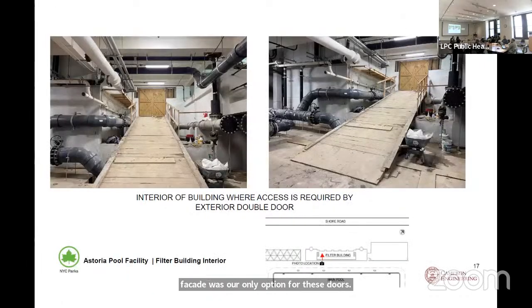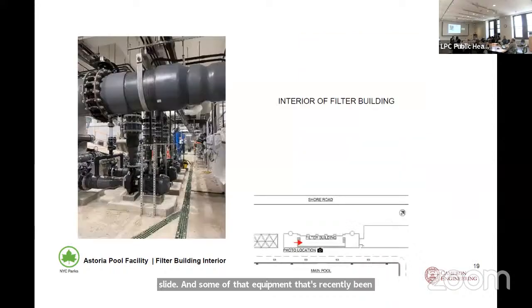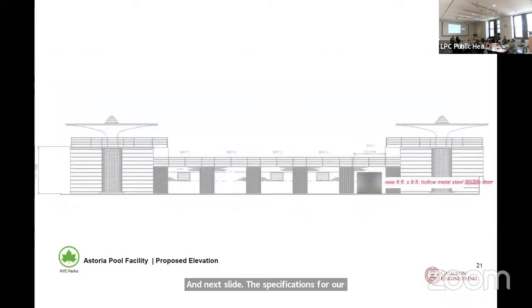These are the interior conditions. Next slide. And some of that equipment that's recently been installed. Next slide. And next slide. Just the specifications for our door. Again, just a black standard steel door. Next slide. And that is the end. Just an elevation showing the doors again. I'm also joined by some of our engineering team should you have pool filtration questions.